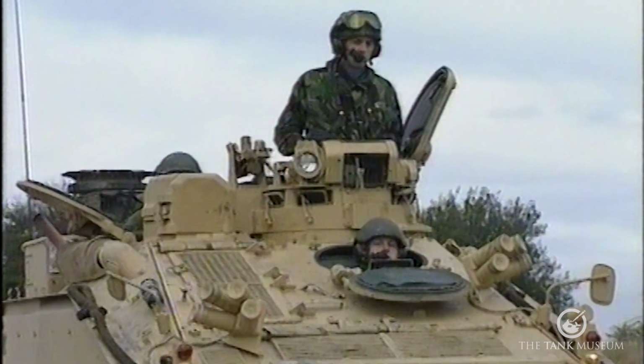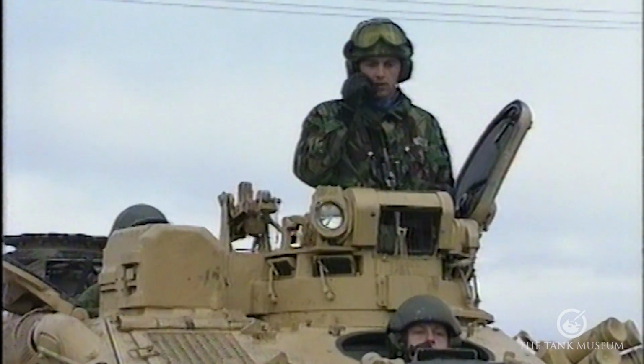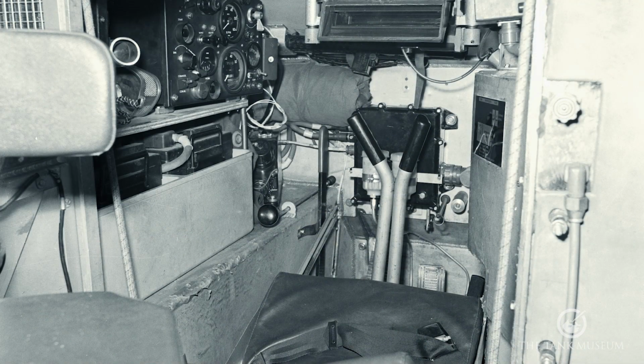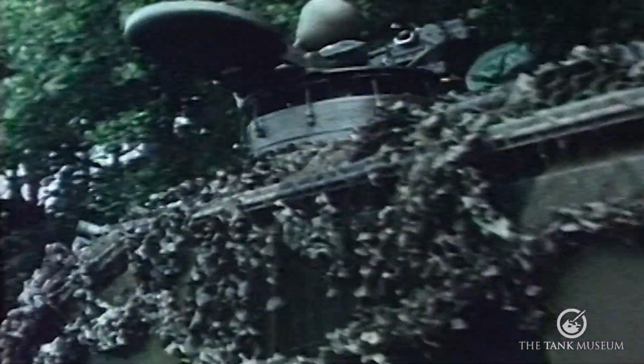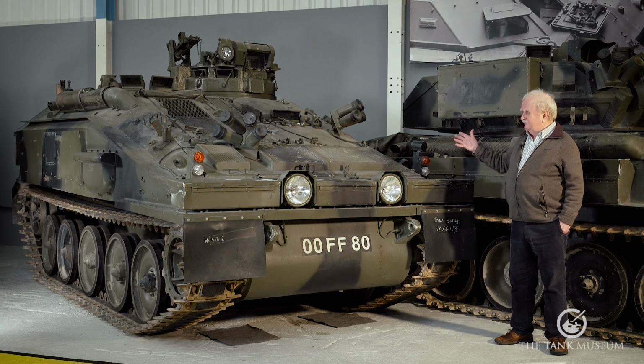It's basically one of the CVRs. Again, the driver's in the same position, with the same controls, driving through the front sprocket again, exactly the same. Again, it would have started out with the Jaguar engine and then replaced it later with the Cummins diesel, which is in this one. And that would be pretty well common to the whole of the CVR range with those sort of automotive packages in it.